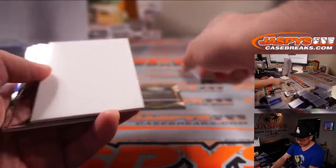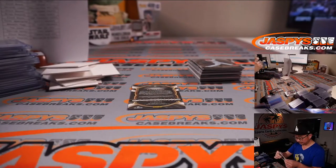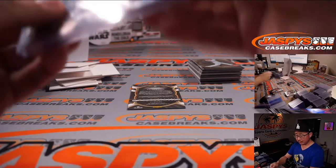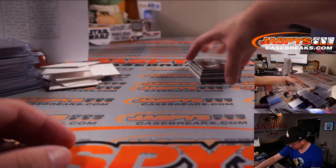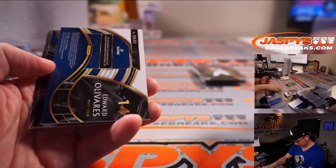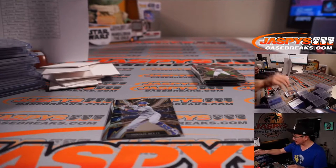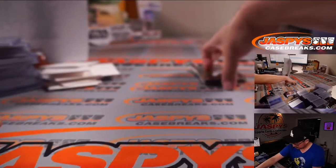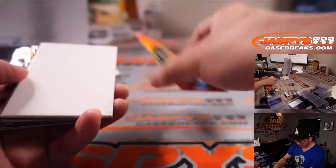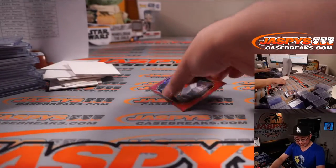Yu Darvish, blue to 149. And there's Tristan McKenzie. Big piece of his jersey for Cleveland. Cleveland, this is for you! Elliott with the Indians. Yu Darvish to 149, blue. That was to Brian Peoples. Edward Olivares, 222 out of 299. Kansas City, Mark with the KC Royals. It's Justin Verlander to 199. Gavin Lux. And Zach Plesac. That's that.